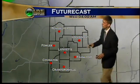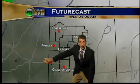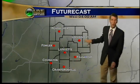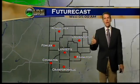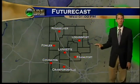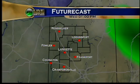So for the evening here, going to watch that storm right here, right along I-74 with a severe threat, and then a scattered shower or two anywhere else till about 9. And then we'll be in good shape. Some fog in the morning, otherwise a partly cloudy, windy, and hot day tomorrow. Again, you saw the record heat with highs around 90 degrees.